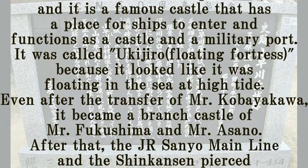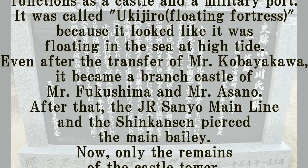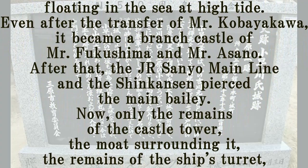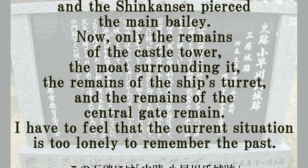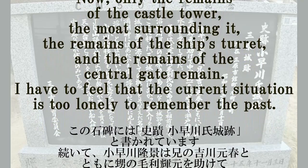Even after the transfer of the Kobayakawa clan, it became a branch castle of the Fukushima and Asano clans. After that, the JR Sanyo Main Line and the Shinkansen pierced the main bailey. Now, only the remains of the castle tower, the moat surrounding it, the remains of the ship's turret, and the remains of the central gate remain. I have to feel that the current situation is too lonely to remember the past.